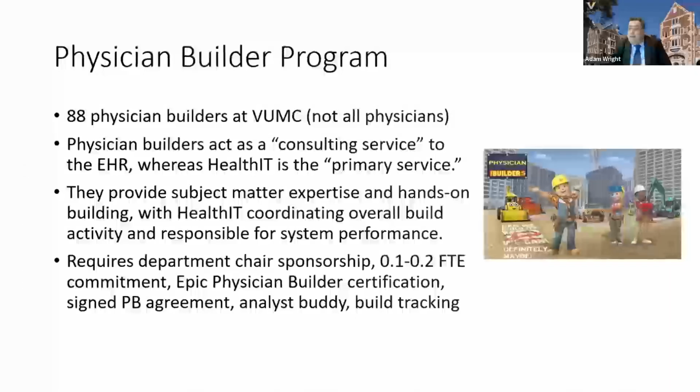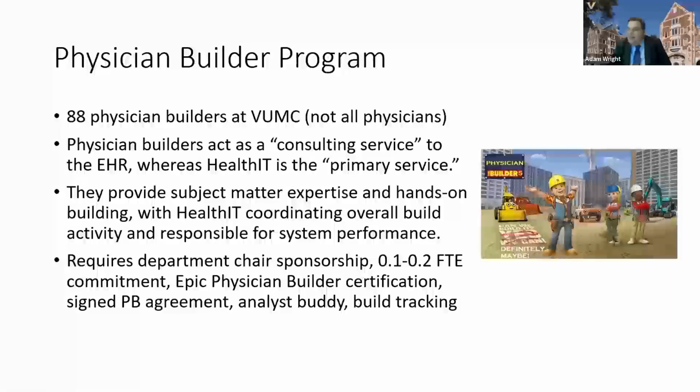I already told you guys about the Physician Builder program, but basically we have 88 physician builders at Vanderbilt. The 2 things we really require are that you complete training from Epic, and you can do that training either in person in Verona, Wisconsin, where I think you'll learn more, or you could do it virtually, which would reduce the cost of the training. If you're a physician, there's actually no cost for the training. If you're not a physician, they do charge you something for the training.